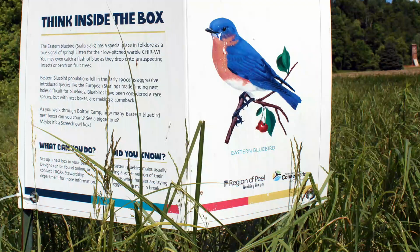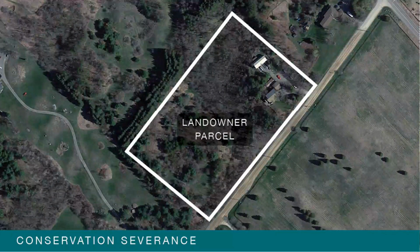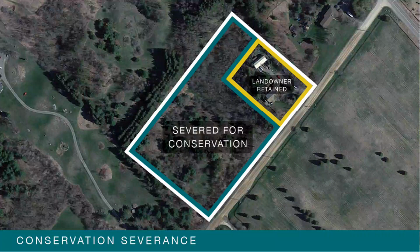You don't necessarily want to acquire the entire property in many cases because maybe there's a dwelling on it or other improvements on the property, and your purpose for acquiring land in your land securement program is more for preserving green space. It could be for getting a trail. It could be for preserving species at risk. So the areas that wouldn't be conducive to that, you want to leave to the landowners.